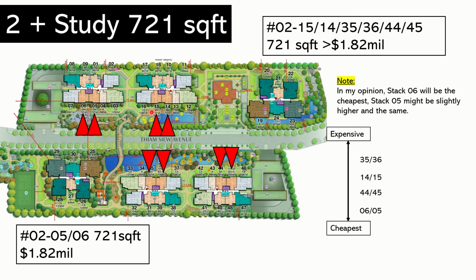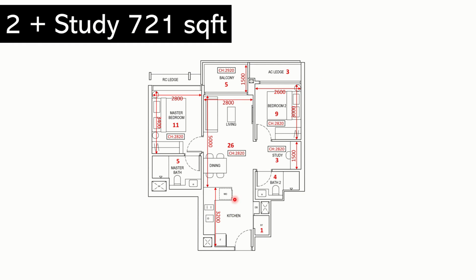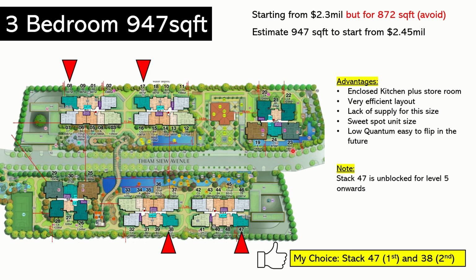Okay, this is how it looks like. Everything is almost similar, except the kitchen, they have this L shape, whereby the 667 square feet doesn't have the L shape, and they have this extra study area. Room size is still the same. Okay, next we proceed to the 3-bedroom. It should be the price for the 872 square feet.